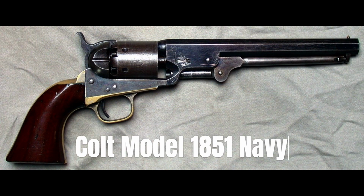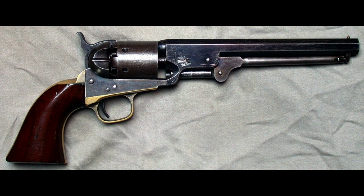5. Colt Model 1851 Navy. A .36 caliber revolver that was favored by Confederate soldiers during the Civil War. It's said that General Robert E. Lee carried one of these bad boys on his hip, the Colt Model.